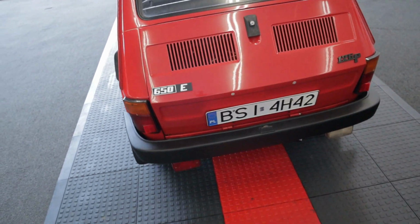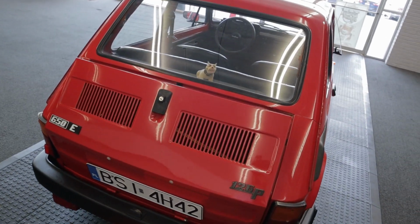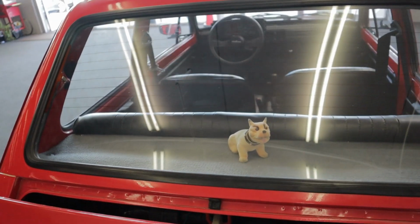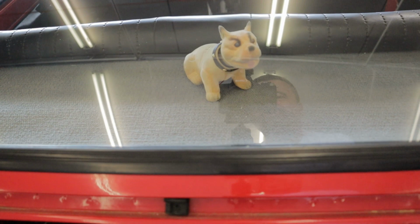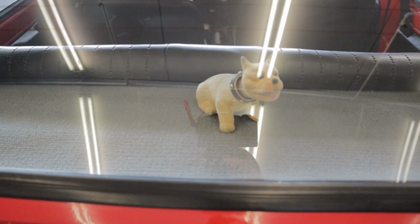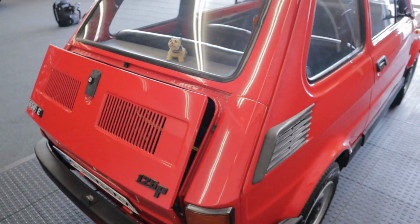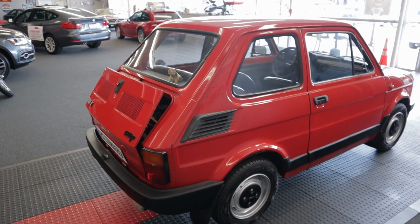Unbelievable. Anytime I look at this car, it brings back so many memories. Oh, there's a dog. There's this little dog thing that you can see so many of them, and every self-respecting Polish citizen had this dog in the back of their little Fiat. Yes, that's a little Fiat. The 125 was a big Fiat, and this is a little Fiat.